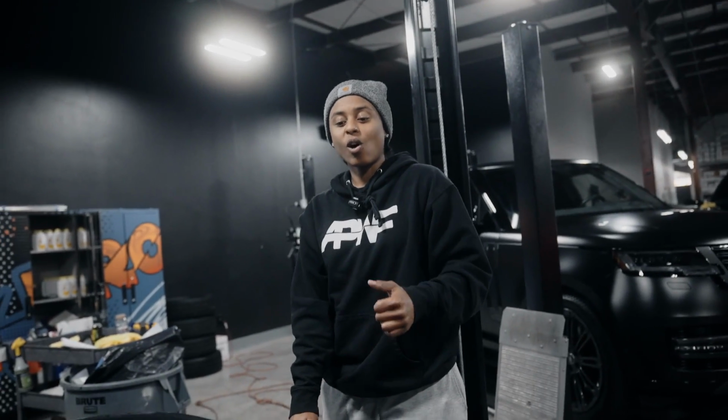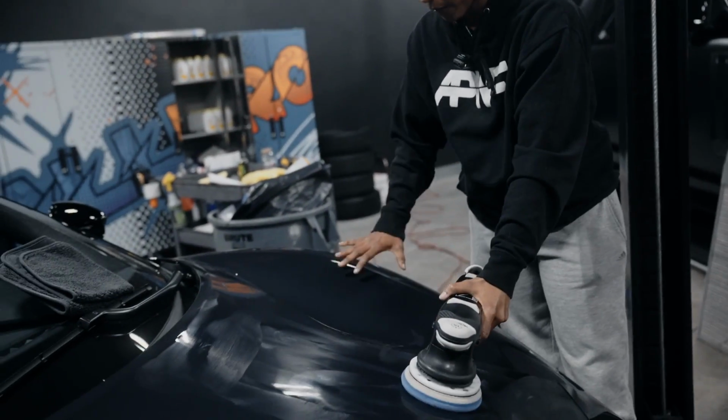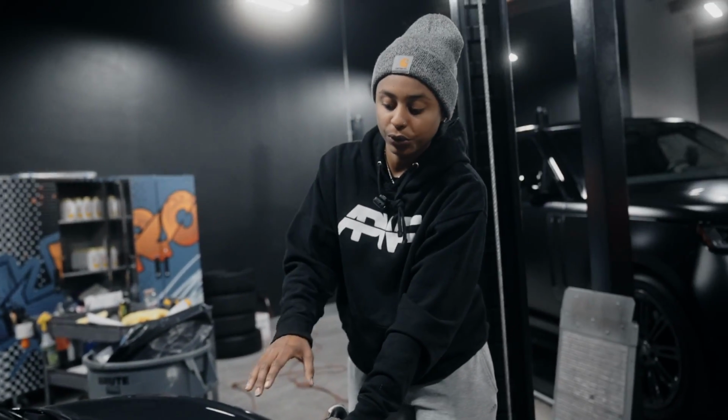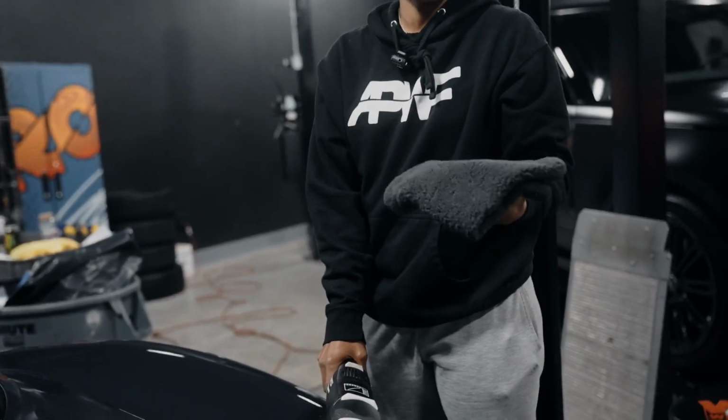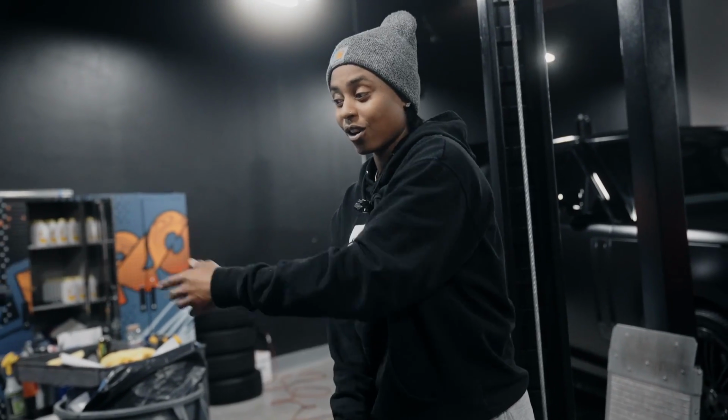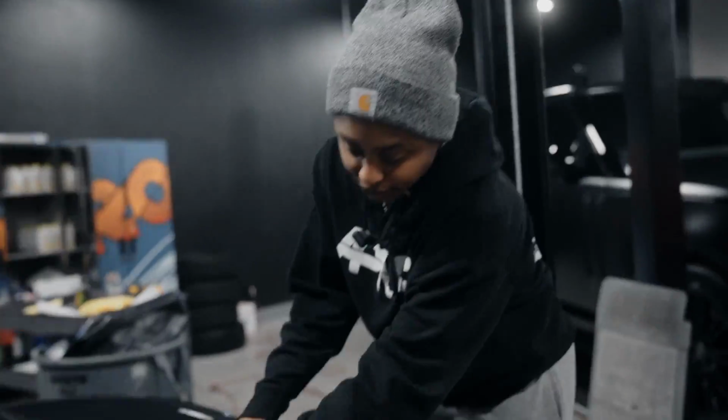When we first got it in, you could clearly tell on the side of the fenders and of the hood that whoever had the car before us, dealership, whatever, definitely washed the car and used a towel with some type of debris on it and scratched the heck out of the car. So what I'm doing now is just basically getting those small scratches out that I can get out, and we'll see how it looks.